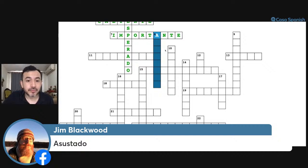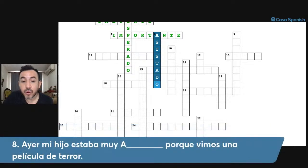Asustado. We're looking for the word asustado, meaning scared. Someone who is scared. And in these cases, because of a film, of a horror film. Now, interesting, guys, as well. In Spanish, for horror, for film, we say terror. You can also say horror. It is acceptable, but it's more common to say terror for the genre of a film.